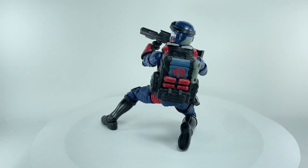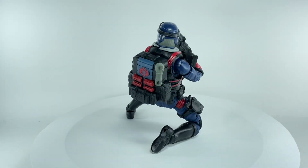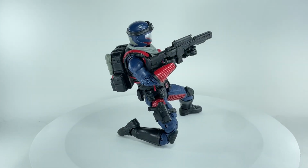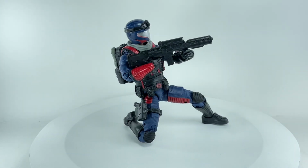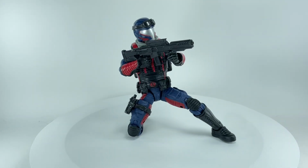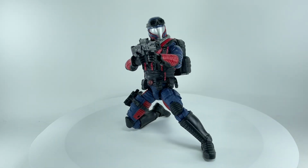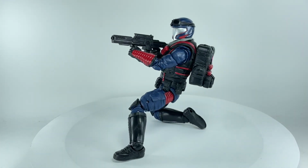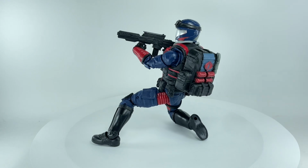I apologize for gushing too much, but I did not expect to like this figure that much. I actually thought the Cobra Trooper was their best Cobra grunt or Cobra army building figure, but I was wrong. Hasbro actually did something better than that figure.